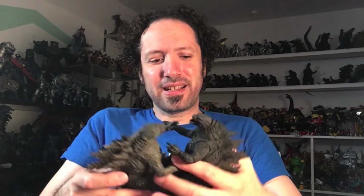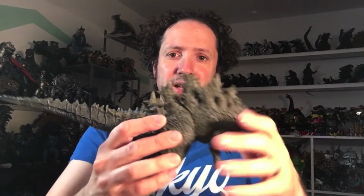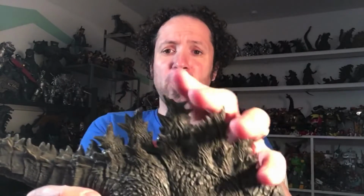The sculpt is good on both. Very good, you know, I'd say even there's things about the Neca that I like more. I love his dorsal fins a lot more than the SH Monsterarts. I do. I think it's really good. Otherwise, I'd feel like the sculpts are pretty good.